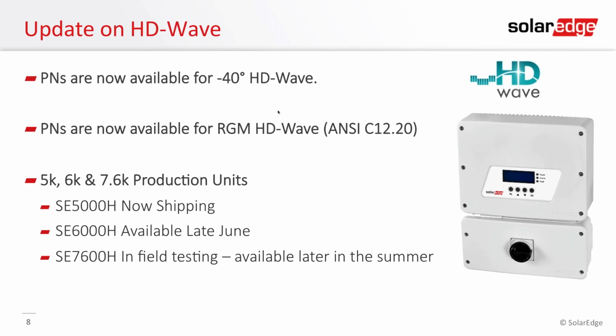So some updates on the HD Wave. One new addition is that we've got the minus 40 degree HD Wave now. If you're familiar with our previous line of products, we've always had a minus 25 and a minus 40 degree version. The reason for that is actually the LCD screen. Needs to be a little bit more robust for cold weather environments, but otherwise pretty much the same. But we do have that minus 40 availability now in the HD Wave platform as well.